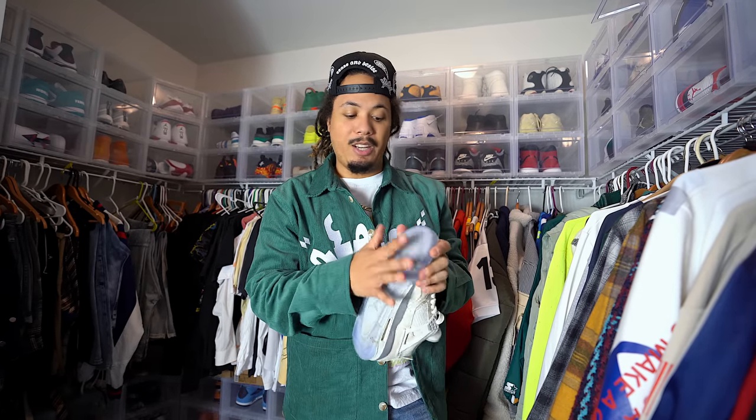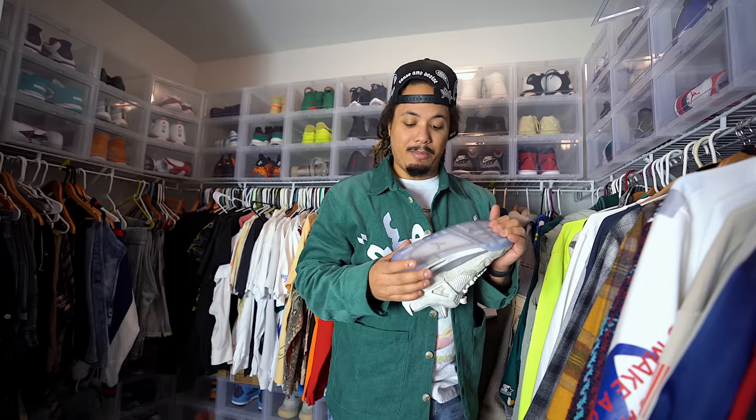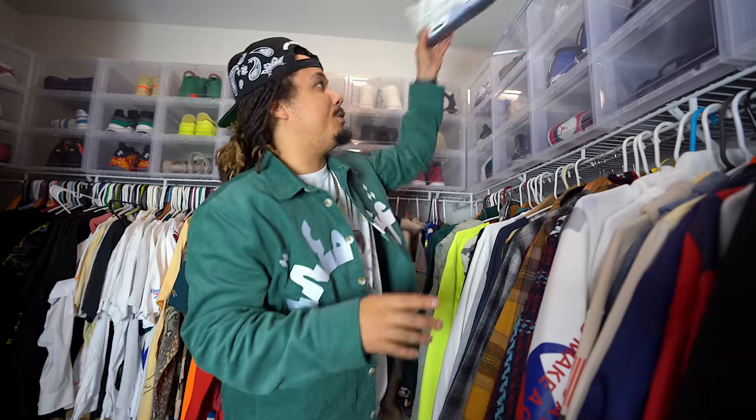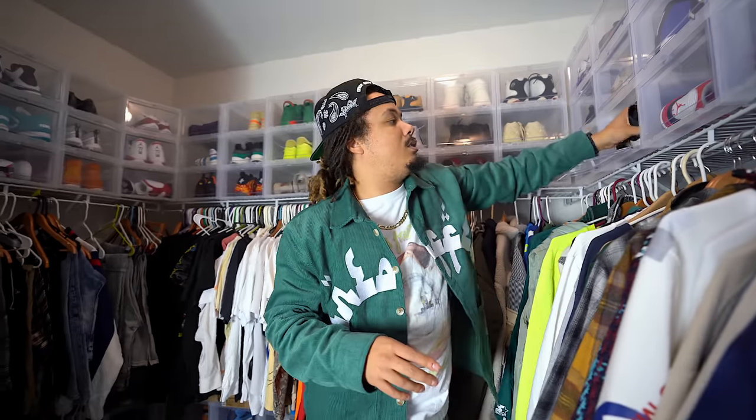These shoes were so sticky. They're still sticky now. Bro, these would have been the best shoes to ball in, and they're so damn sticky on the sole. Still. Laser 4s. We got the Oreo 4s.